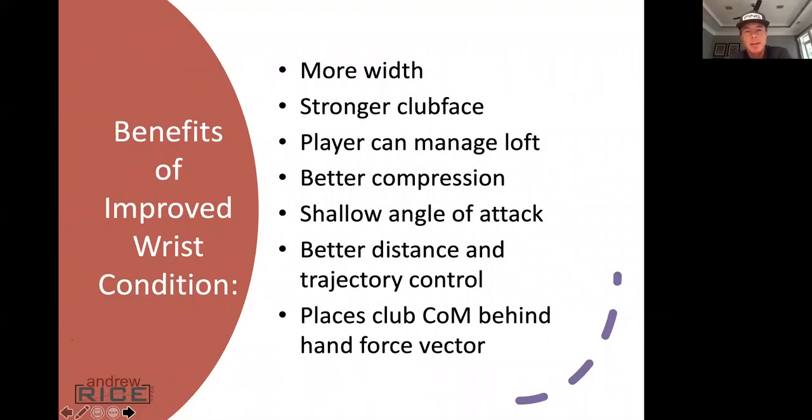And so, yes, getting the wrists better is going to improve compression, angle of attack. It's going to shallow it out. I find I use TrackMan. I know many of you are indoors and outdoors, and so you most probably use either TrackMan or Foresight. I suppose FlightScope too. It doesn't really matter.